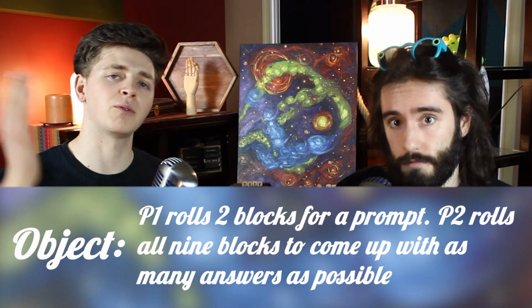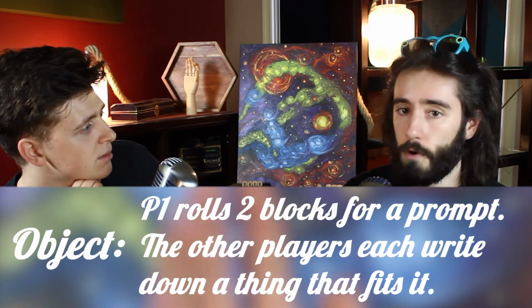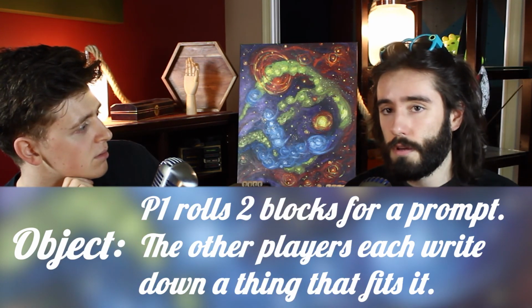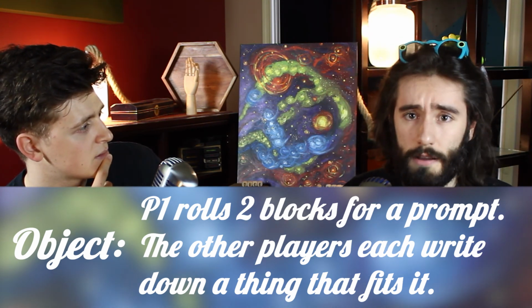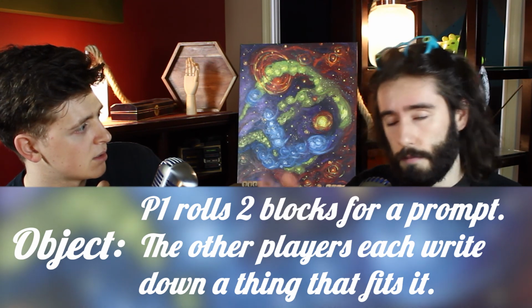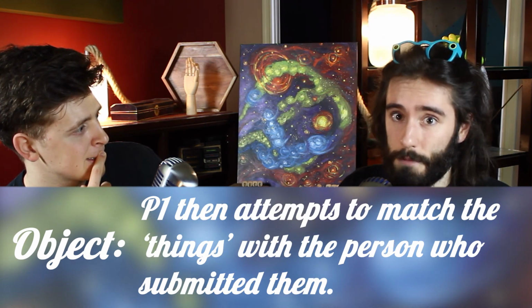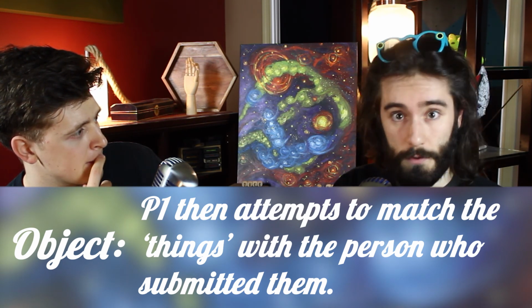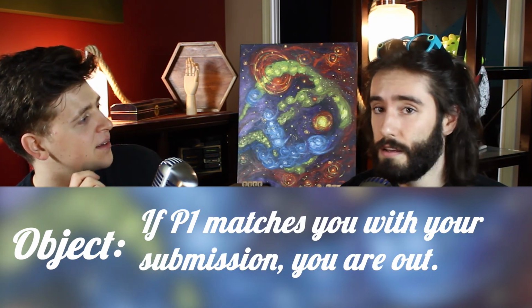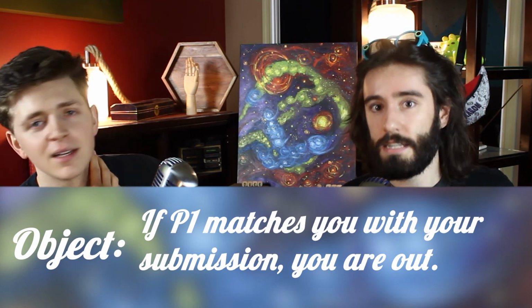If you are playing with a larger group, one player rolls 2 blocks and comes up with a prompt that starts with "things." The other players roll 1 to 2 blocks each and come up with a thing that meets that prompt. The player that came up with the prompt has to try to match the thing submitted with the player who submitted it. If they get it right, those players are eliminated.